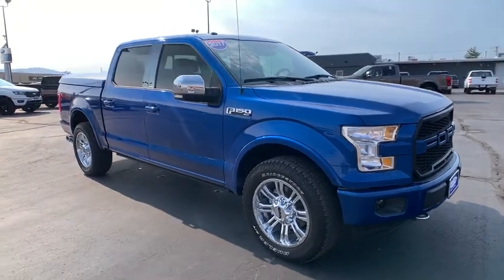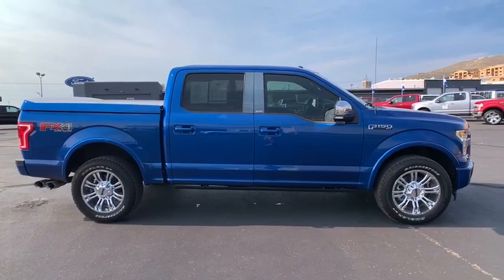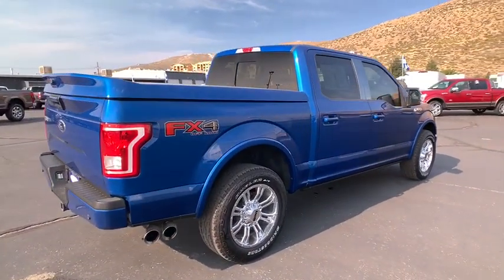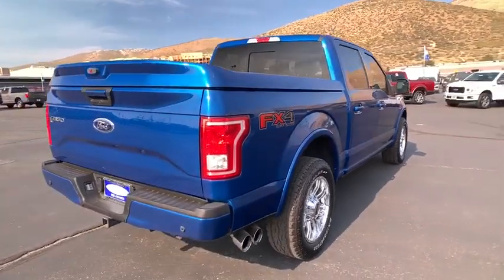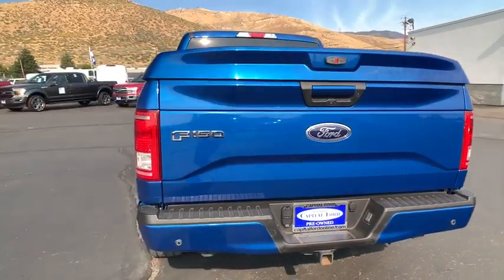Take a ride in the 2017 Ford F-150. A Ford F-150 knows how to handle any situation. It's built to follow orders. No whining. This vehicle has less than 40,000 miles. Here are some of this vehicle's great options.